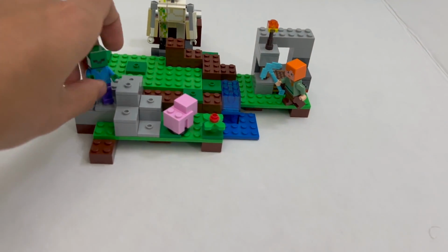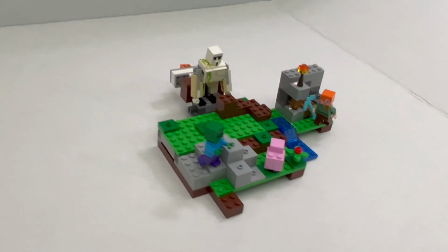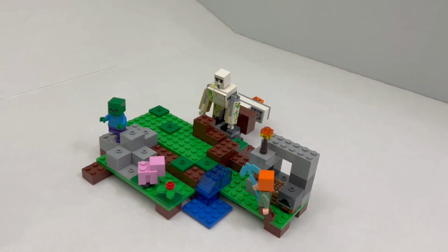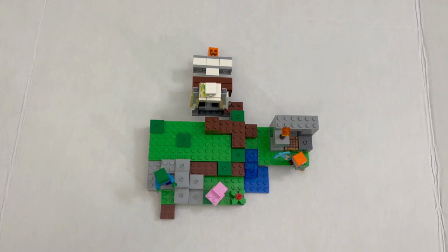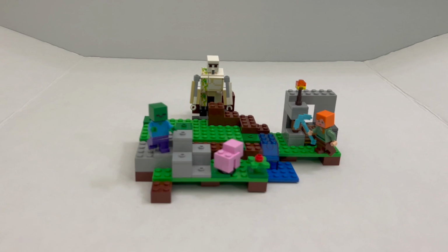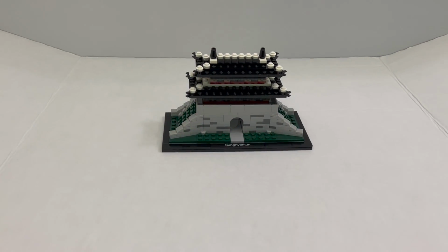Obviously nothing really else going on with the set, but it's definitely something I wanted to pick up because I have actually mentioned in a few other videos I am on a quest to own every single LEGO Minecraft set. I really only recently started collecting, but I have been going back and buying up all the older sets, so this is just one more to add.